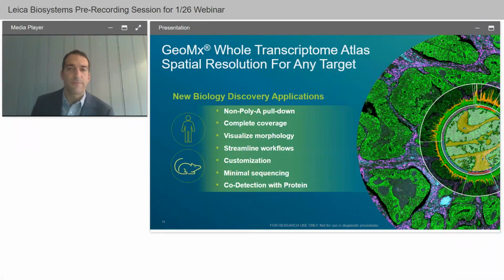So our WTA, Whole Transcriptome Atlas, is one of our biggest sellers, our best product. And the reason being is it gives you that unbiased ability to look across the entire transcriptome for both human and mouse. It's a non-poly-A pull down. So these are probes that will hybridize to your target RNAs. As I mentioned, by not utilizing the poly-A, it removes that poly-A bias that we can see from just targeting the highest expressed genes. So it removes that poly-A pull down bias and allows you to use the hybridization ability of the probes to target and get good sensitivity across a large dynamic range of high, medium, and low expressed genes.